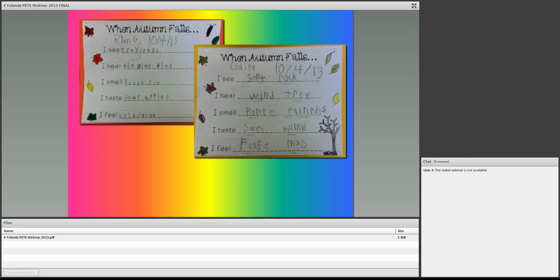I see soft rock. I can't imagine what soft rocks are, but maybe they were more organic looking and not sharp and edgy. I hear windy trees. I smell pointy pine needles. I taste sweet wind. Ooh. I feel fluffy, and I can't tell what the last one actually is. All right.